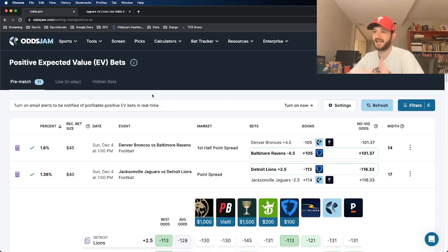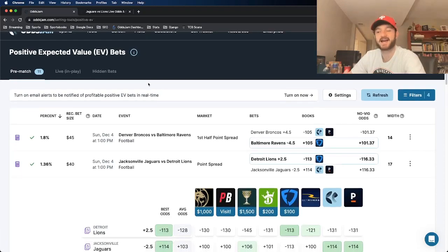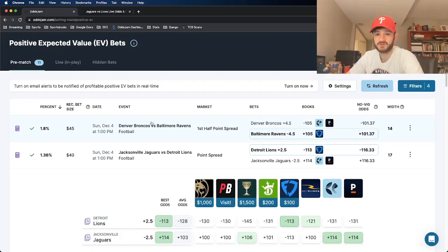So it's just insane the value you can find by using OddsJam and then just by line shopping, right? It's not that complicated of a system. You just use every single sportsbook to take advantage of each other.